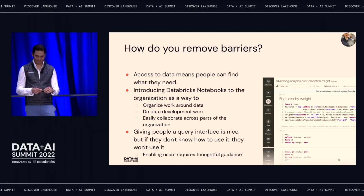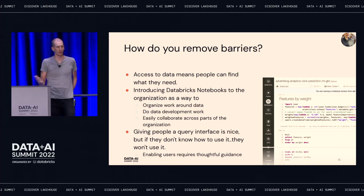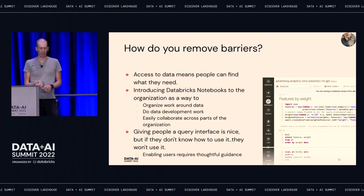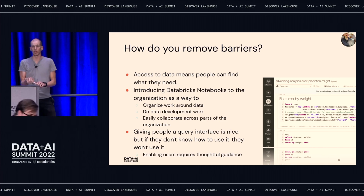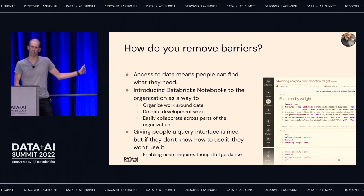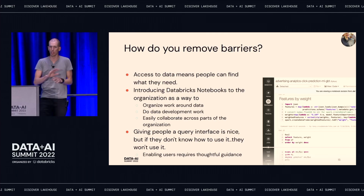One more? Go for it. Yeah, so the question is about opening up Databricks notebooks to everybody. What's the governance story? How do you prevent chaos with that? So there's a couple of things that we can do with that. One is everybody has read-only access, so no one's creating derivative data sets without going through existing change management processes, which helps a little bit.